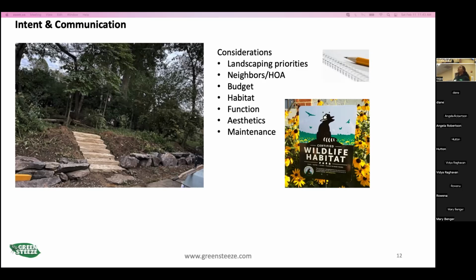Also, identifying what your landscaping priorities are. Some people just want something nice to look at. Some people say, I want habitat, right? But then I'm like, are you cool with snakes? No? All right. Are mice an issue? Not everybody's okay with everything, so you have to plan for that. How you design your habitat is really important to have good function and an understanding of what those priorities are.